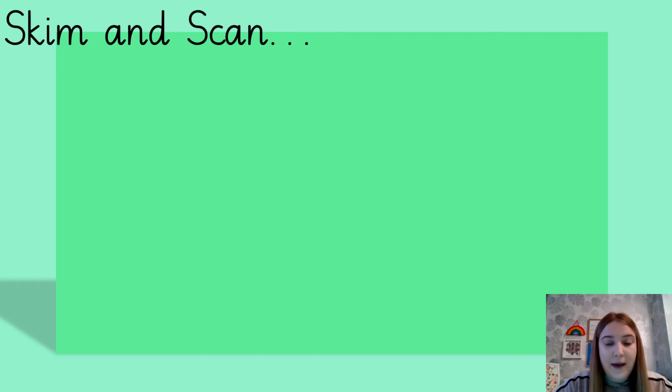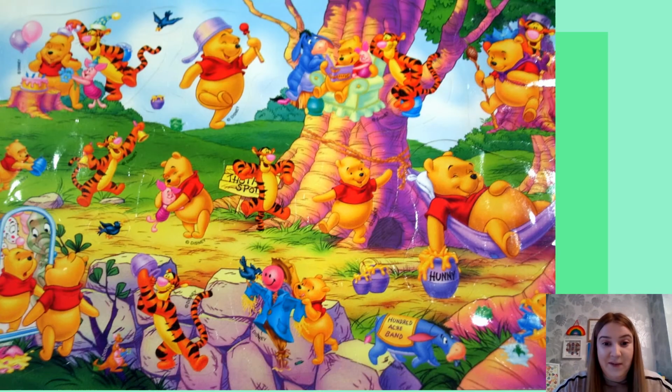Okay, to warm up our reading brains, we always like to start with a skim and scan game. So I'm actually going to show you an image that you might not have seen before, because I found it and it's something that I want to play a quick skim and scan game with. So if you're in school, then maybe when I ask you to find something, one of the adults could let you come to the front and have a little look closer at the picture. But if you're learning from home, you've got a front row seat because hopefully you've just got it on your screen now. And I'm going to ask you to find some things for me.